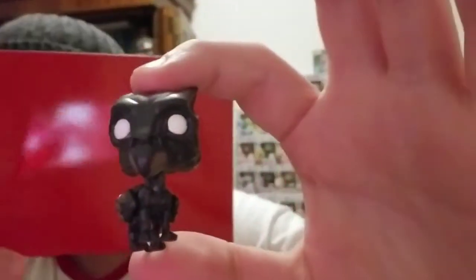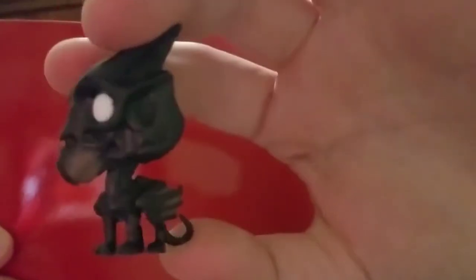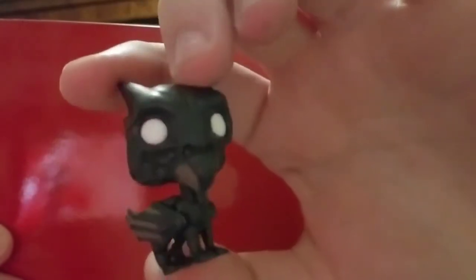Going to pop number 2, we have our first creature, and this is going to be the Thestral. The Thestral is actually very detailed. I'm going to put this as close as I can and hope it zooms in because I can't see the camera. But there's a lot of detail on the wings, on the face, and the skeletal bones are amazing. This is one of my favorite pocket pops that actually came with this set.